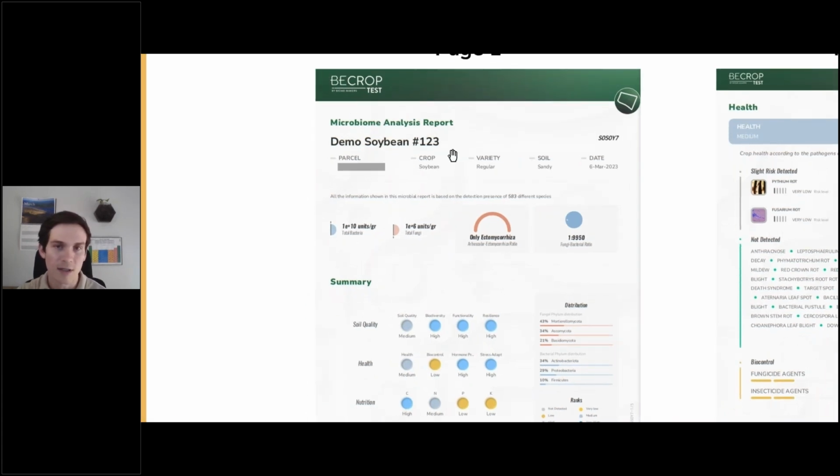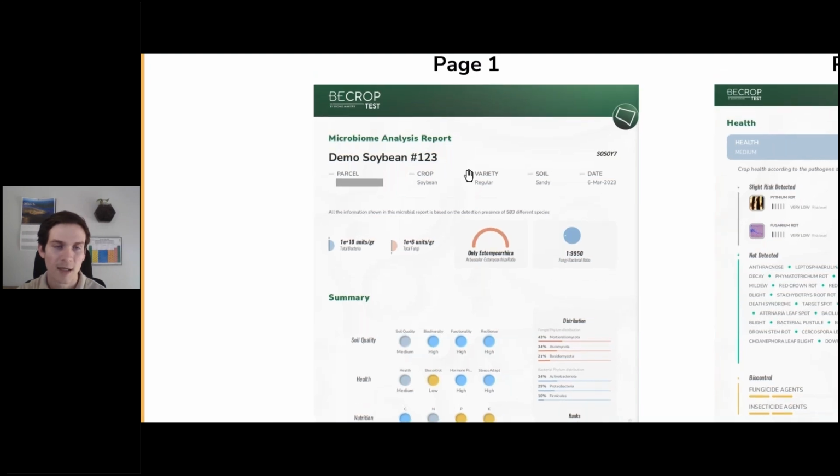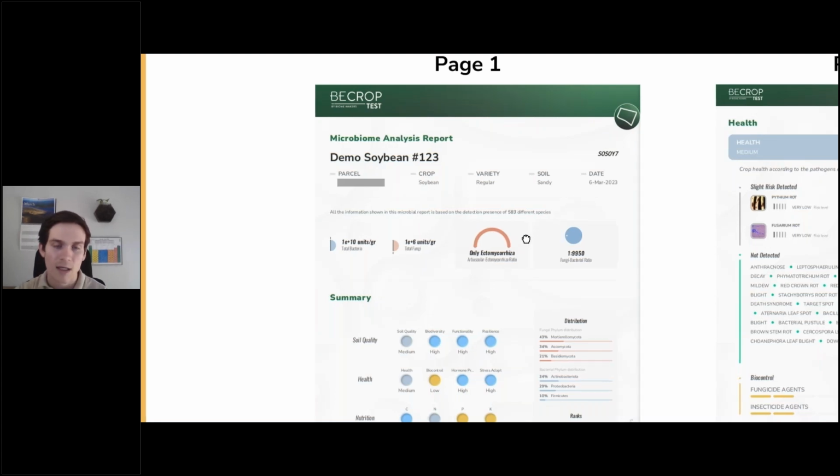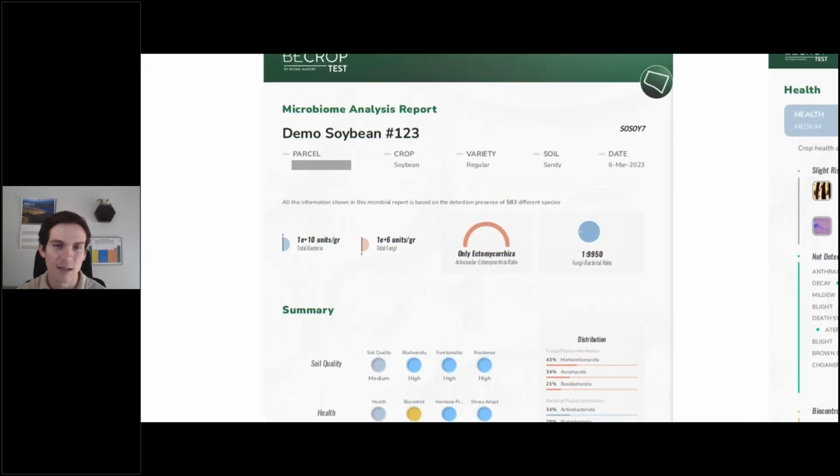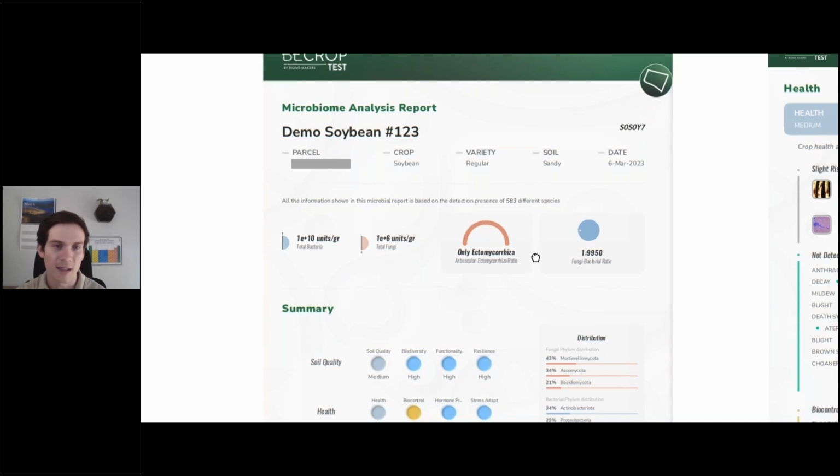So the header, everything's pretty much the same here on our new format, including information to provide location and parcel, the crop type. You can input other metadata like soil type and variety, as well as the date the sample was pulled. The genomic or the population focused data on the top, the numbers and ratios we look at are the same. We still provide the total number of different microbial species identified, which in this sample is 583 different microbial species.